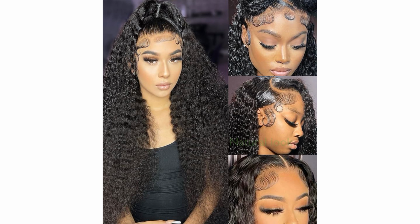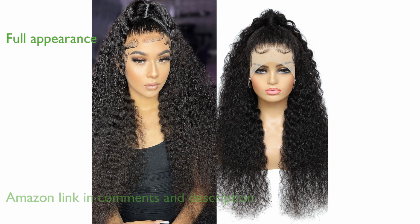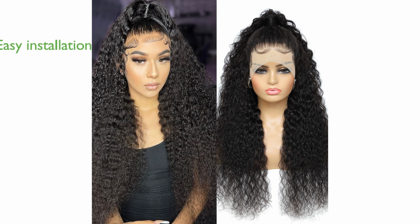The CIUSUM 28-inch Deep Wave Wig is crafted from 100% Brazilian Virgin Remy human hair, ensuring a natural and authentic look. This wig features a pre-plucked hairline with baby hair, offering a full and thick appearance that is true to length. Designed for quick and easy installation, the wide elastic band allows the wig to fit perfectly and comfortably on your head.